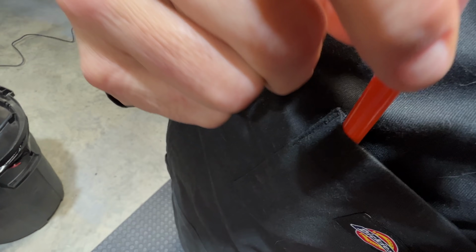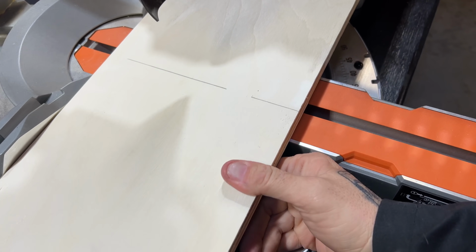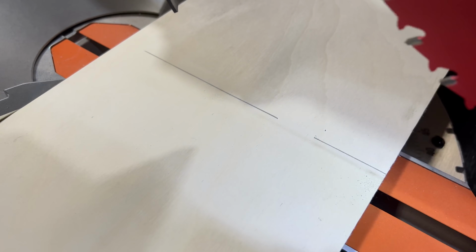Well, that's gonna hurt. I love how this thing puts a line down. Let me move this over here. It puts a line down there on a light so you know exactly where that blade goes in. Makes it so much easier to line up that line with what you're doing. So good.